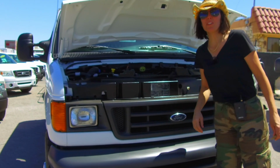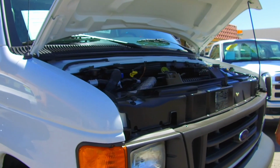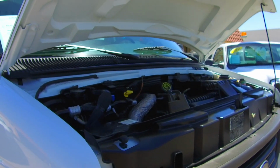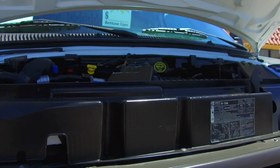Beautiful engine compartment. You'll notice there are no batteries in the engine compartment because the two brand new Die-Hard Gold batteries that we've installed are underneath the passenger side.